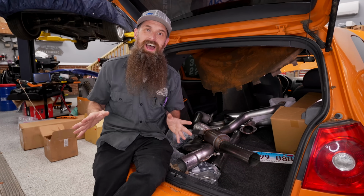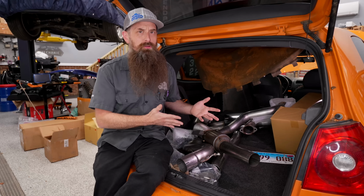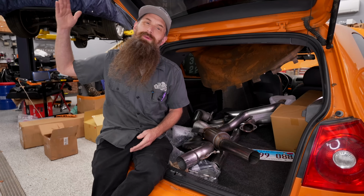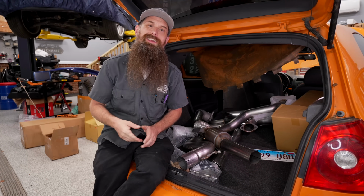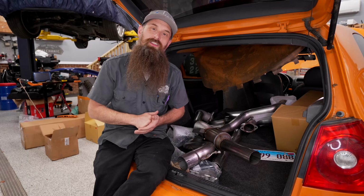Okay, so this GTI, it needs a lot. The big question I have for you is, do we do the responsible thing and fix and maintain everything and then modify? Or do we say screw it and dive right in to the modifications? But either way, I think we need to call up our man Paulie D, since he and I are now Mark V boys together, and get him involved in this project.